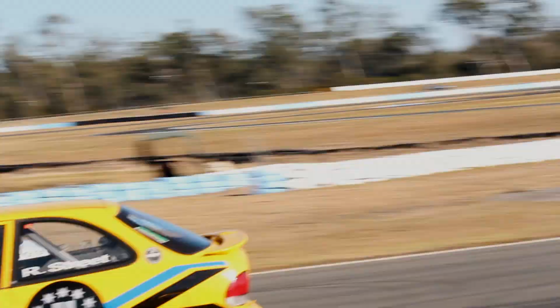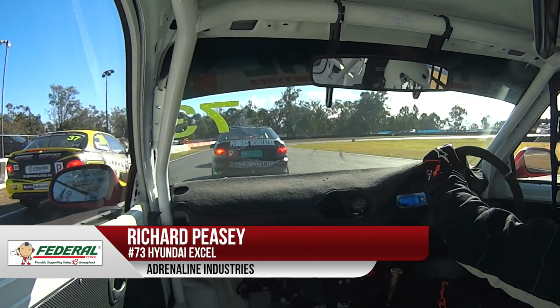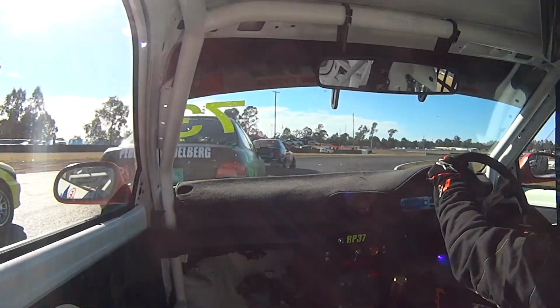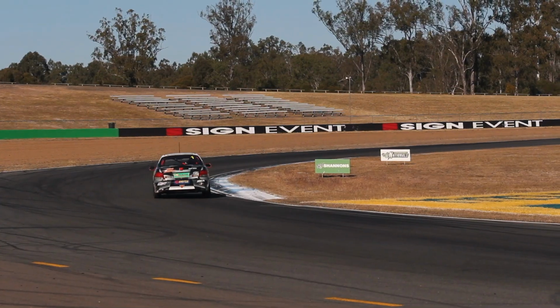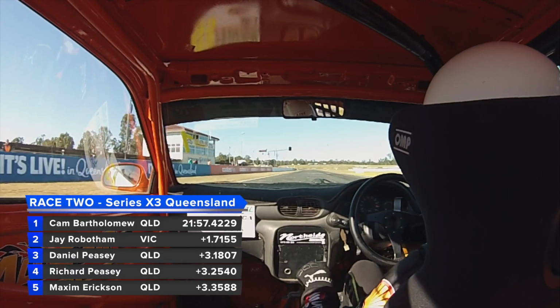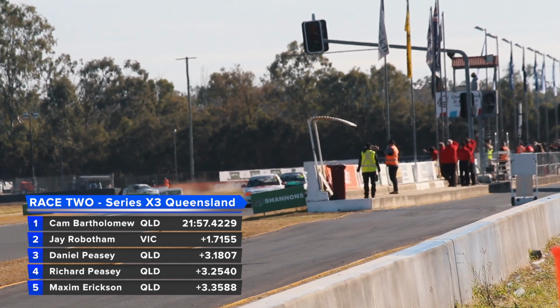Green flag waved, away they go again. 2 and 3 wide into turn number 1, and here's the footage again from Richard Peasy. Look at this up on the inside. Dan Peasy, his cousin on the outside. Robotham in front of them. These guys are going to go to the flag locked together. What a great result. What a fantastic race number 2. Cam Batholomew from Jay Robotham, Daniel Peasy, Richard Peasy, and Maxim Eriksson home in 5th.